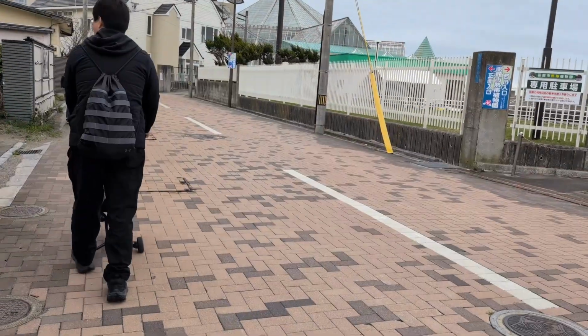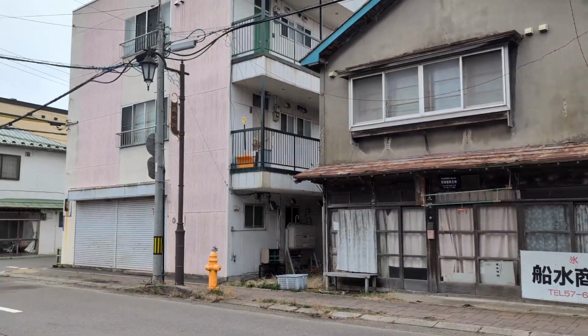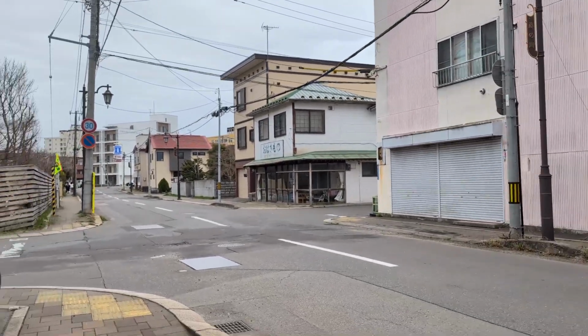We got the tram out there, fairly near the end of the line, and then we walked, and it was quite a long walk. So I highly recommend, if you do it, maybe consider getting a taxi from there. I would get a taxi at least one of the ways. It was quite nice, though. It's just in a kind of local residential area, so it was quite interesting to see.